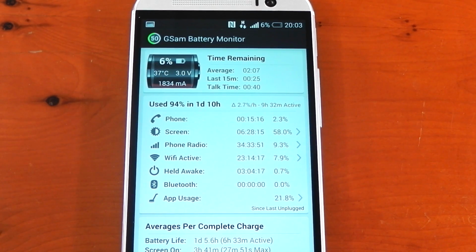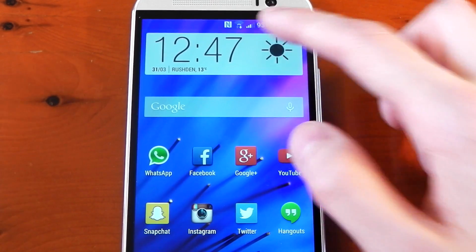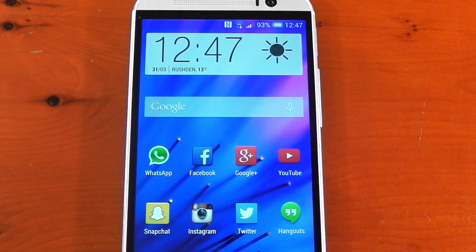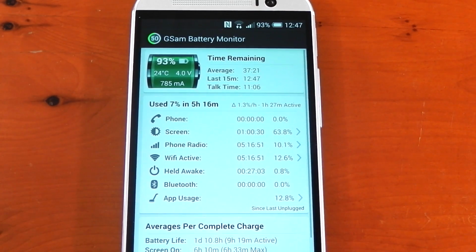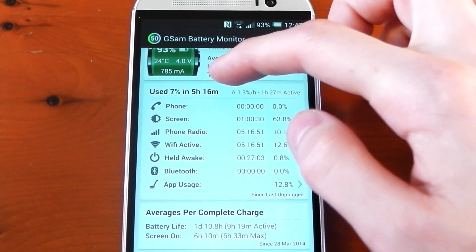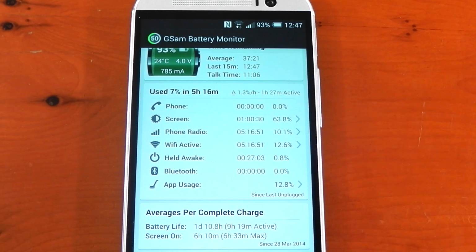If we check out my battery life for today, you'll see here that we have 93%, so I've only lost 1% during the recording of this video, and it has been edited, don't forget. If we check out the GSAM stats, my phone's been on for 5 hours 16 minutes, and I've had an hour of screen on time, so again, that's really impressive.